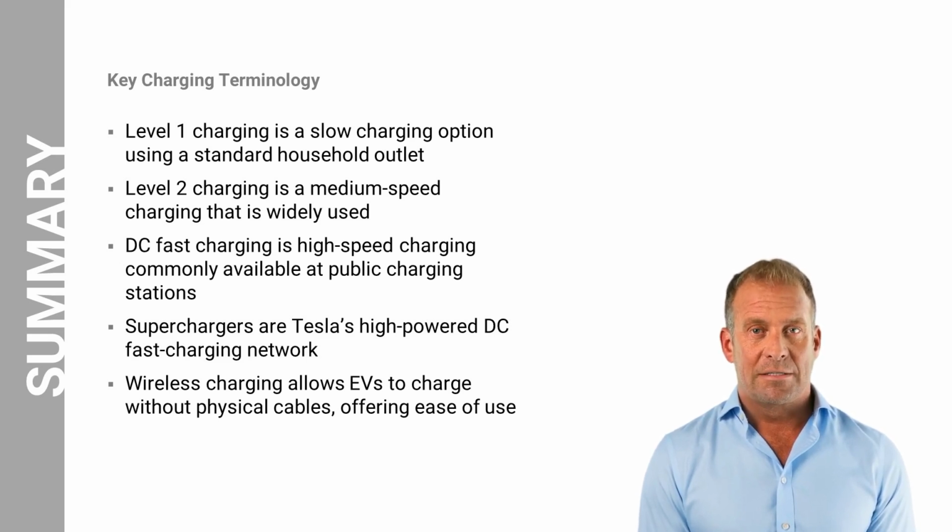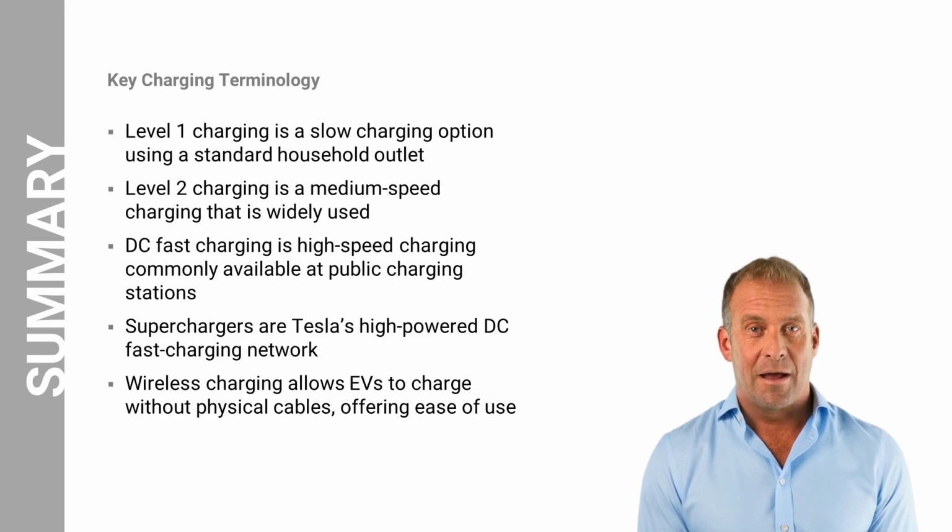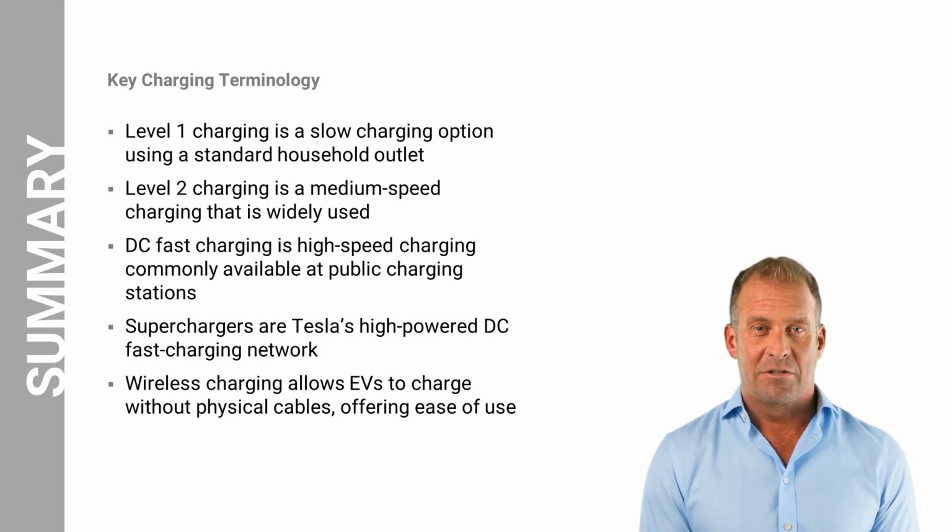The charging process is initiated by parking the EV over the wireless charging pad or within proximity, and energy is wirelessly transferred to the vehicle's battery. Wireless charging offers convenience and ease of use, eliminating the need for plugging and unplugging cables and streamlining the charging experience.